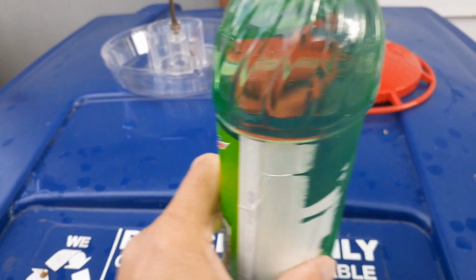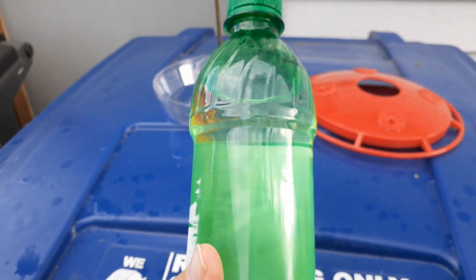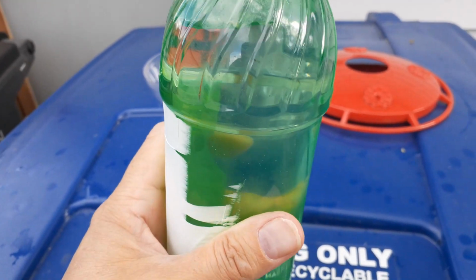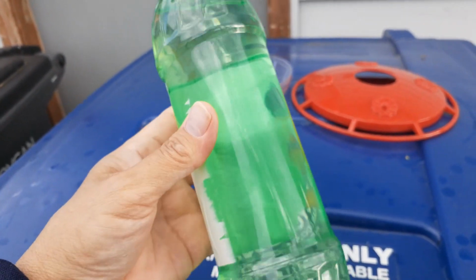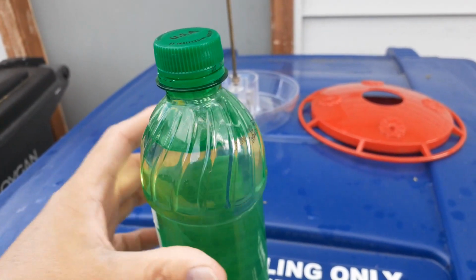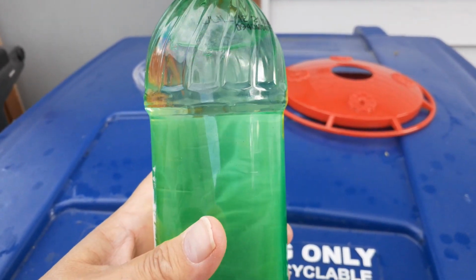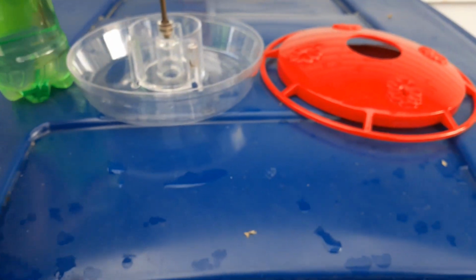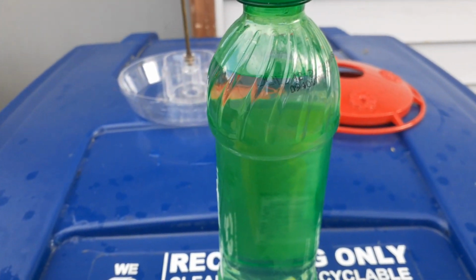Okay, so I'm just working off the recycle can here. In here I have the sugar water. I soaked two of these bottles in hot water for a couple days. I kept switching out the hot water so it soaks. And then I have my sugar water in here, and I have another one full. That comes from 4 cups water, 1 cup sugar.